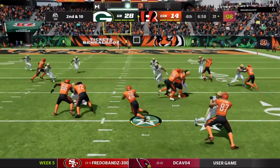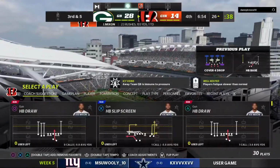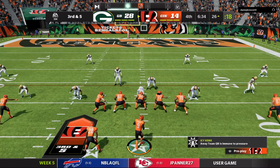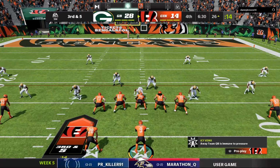Back to Mixon on second down, and he'll go down at the 26 following a gain of 6. Boy, where would these guys be without his performance on the ground? That puts him over 100 yards now for the afternoon, and I tell you, he seems to be getting stronger as the day goes along.